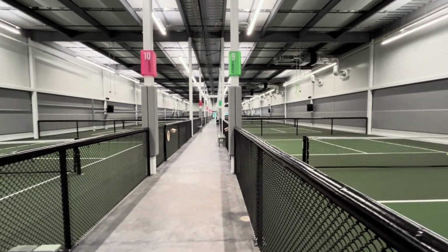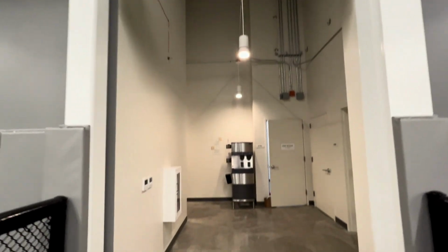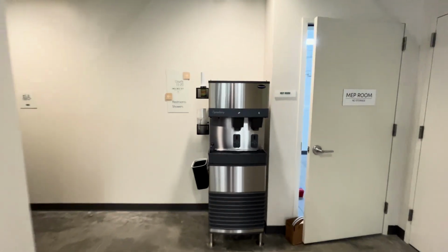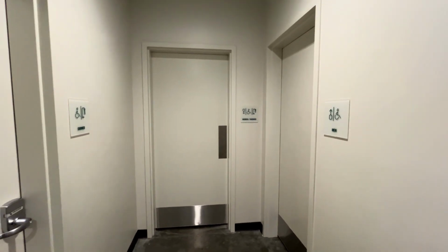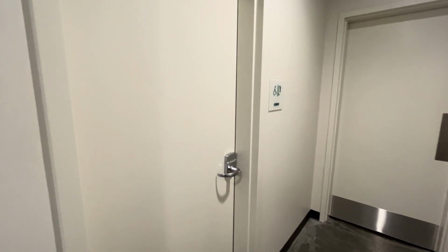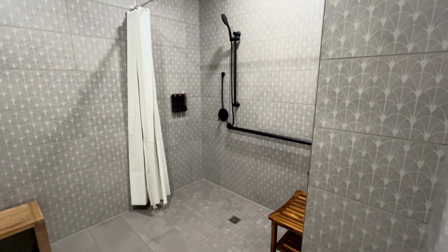So this is the far end, and this is also where the one set of restrooms as well as the shower and the ice machine are. Let's take a look. So interestingly, men is restroom, women and shower is one door, and then there's a separate, I guess, gender neutral shower. And this one I can go in, right? It's fairly spacious.